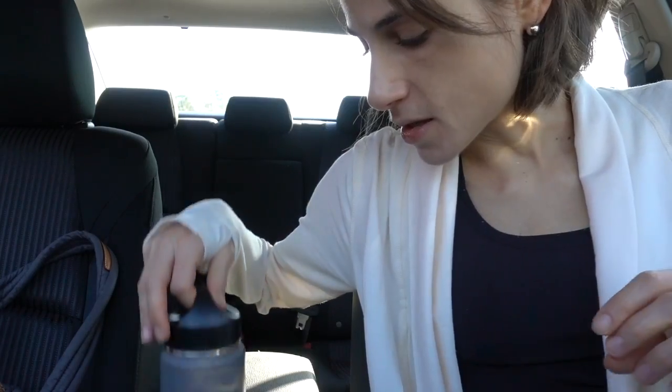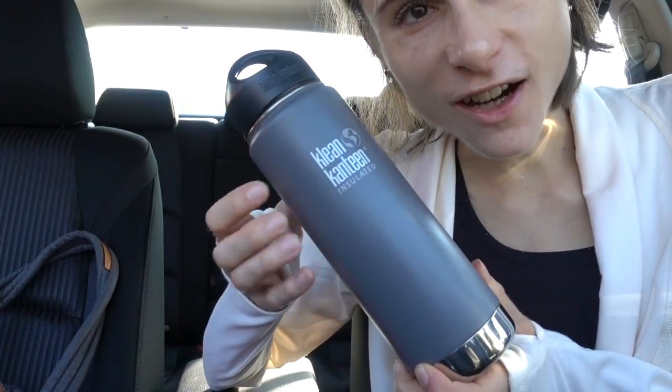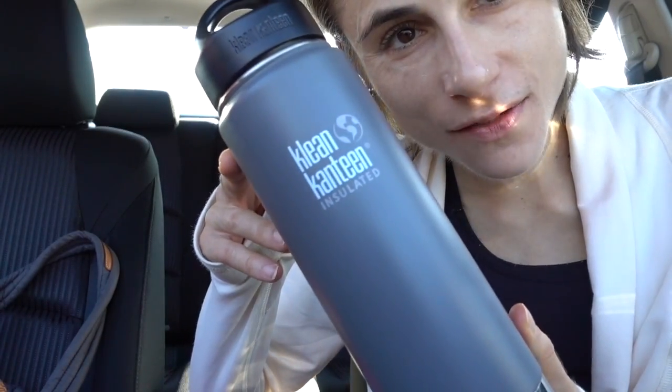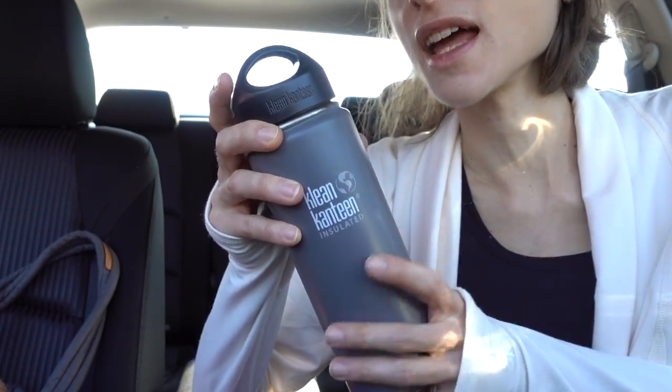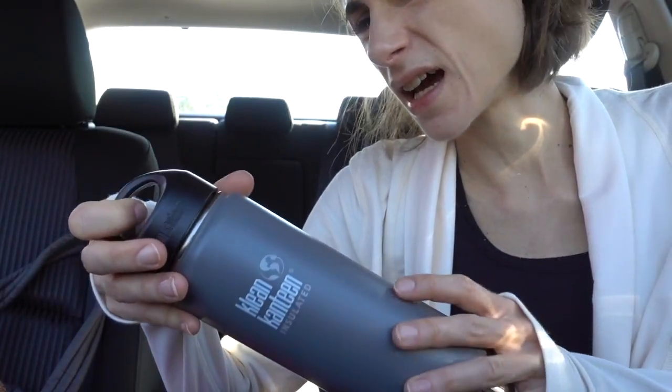to give the residents a lecture early this morning. So I'm doing breakfast on the go. I brought my coffee and my Clean Can tank. Do you guys ever use these? This happens to be my favorite way to transport coffee if I have to. It's the only thing I've found that's been reliable and not disgusting.